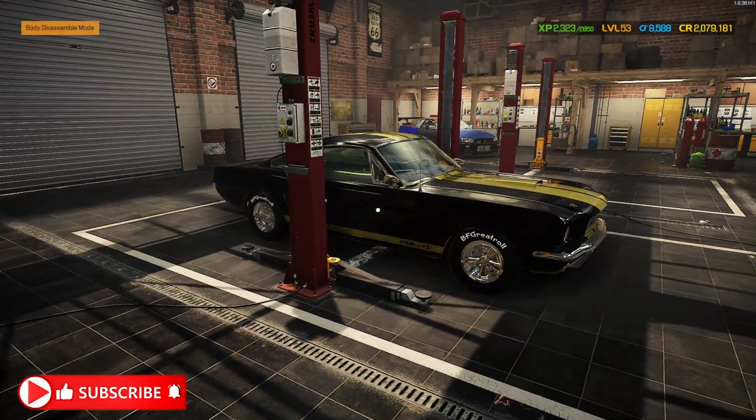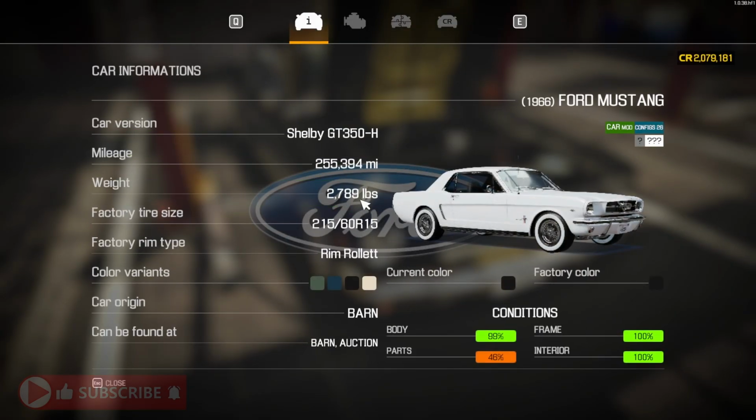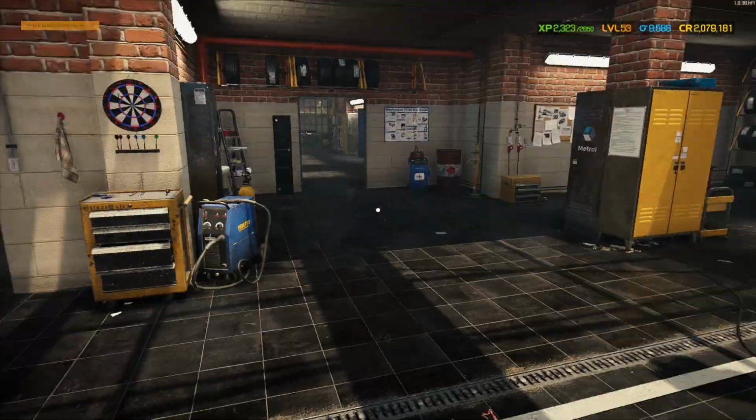We've had the GT350H here in the shop. We got this out of the barn. It had a ton of miles on it, like 255,000 miles. Black on gold, I believe. I think that's the color anyway. Right now, we had an engine problem.